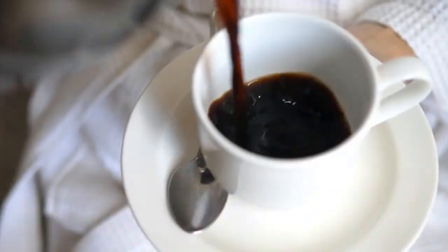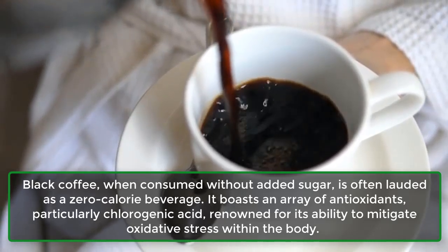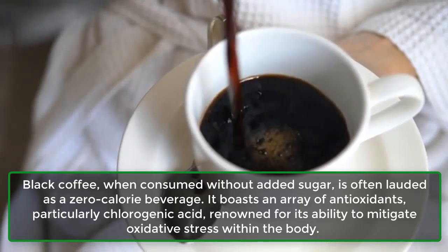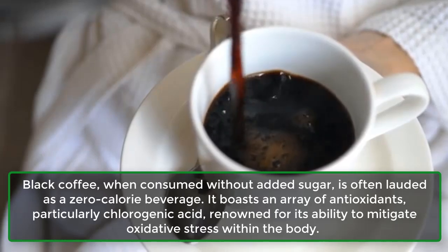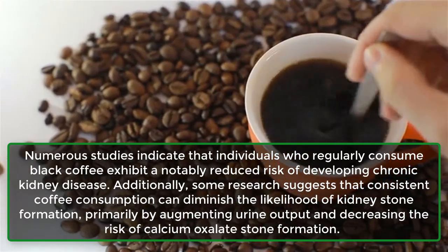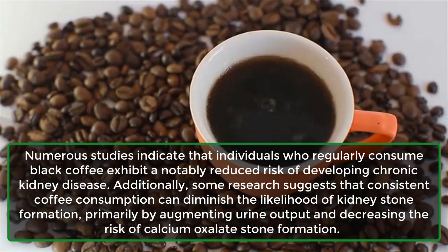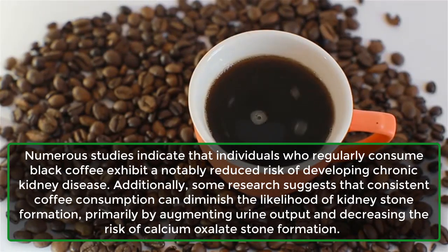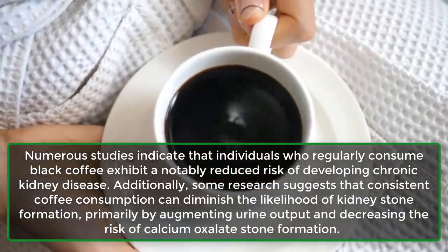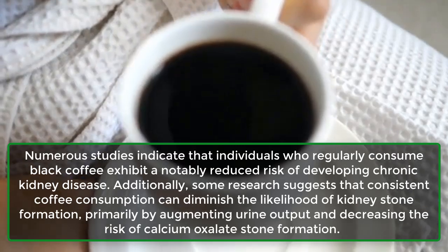3. Black coffee. Black coffee, when consumed without added sugar, is often lauded as a zero-calorie beverage. It boasts an array of antioxidants, particularly chlorogenic acid, renowned for its ability to mitigate oxidative stress within the body. Numerous studies indicate that individuals who regularly consume black coffee exhibit a notably reduced risk of developing chronic kidney disease. Additionally, some research suggests that consistent coffee consumption can diminish the likelihood of kidney stone formation, primarily by augmenting urine output and decreasing the risk of calcium oxalate stone formation.